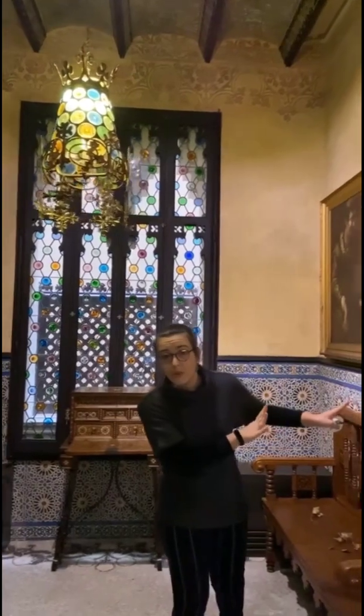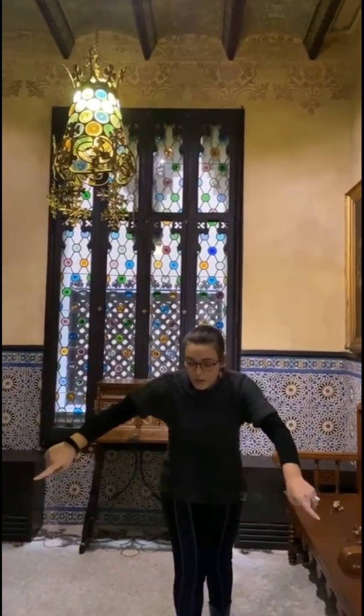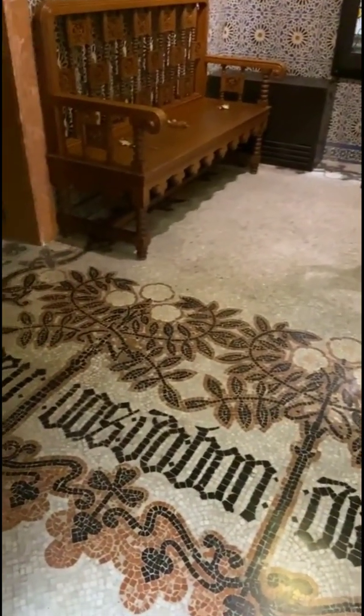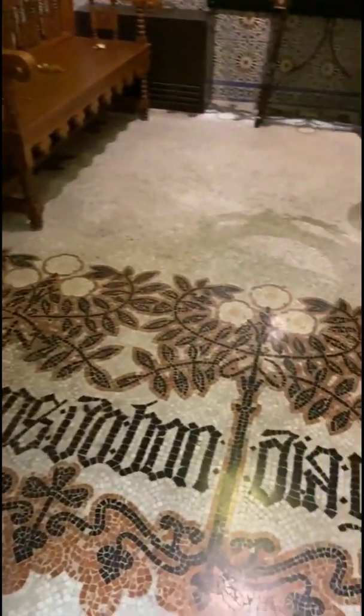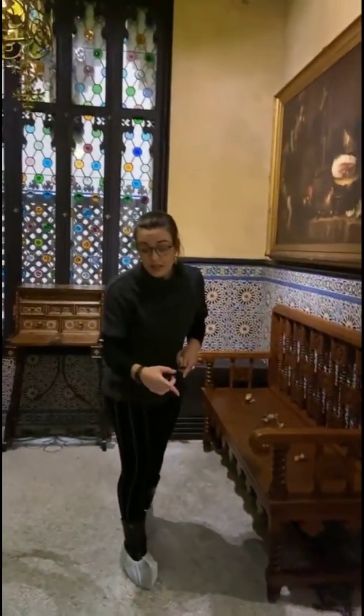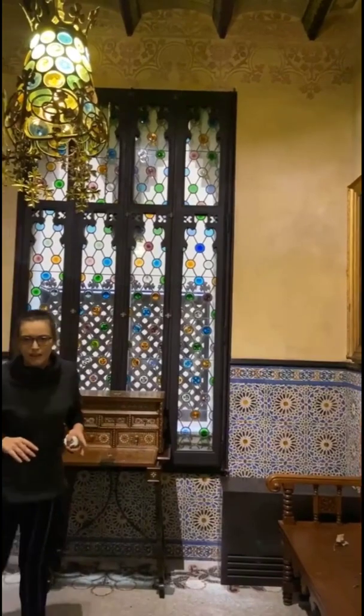This space was for separating the spaces for social people or for guests, and the private spaces, the bedrooms, only for the family. And we can find on the floor an element that is a reference that reminds us that the family surname Amatller in English is almond tree, and at the same time in ancient Catalan we can read Déu vos do, bon dia y bona hora, like welcome today. We don't speak like this.